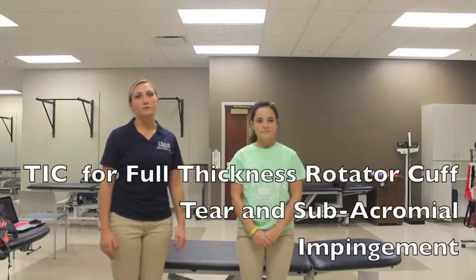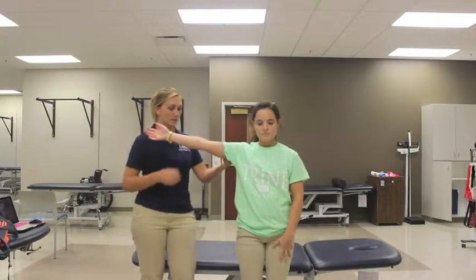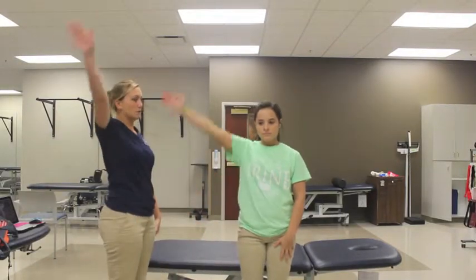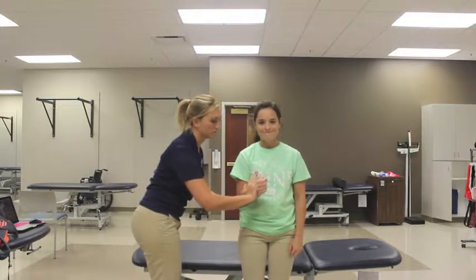Test item cluster for full thickness rotator cuff tear and subacromial impingement. The 3 tests for full thickness rotator cuff tear are: number 1, drop arm sign. Bring your arm up and lower it down slowly. Painful arc sign, just bring your arm up to your ear and back down. And number 3 is the infraspinatus muscle test. I'm going to apply some pressure, don't let me push, hold, hold.